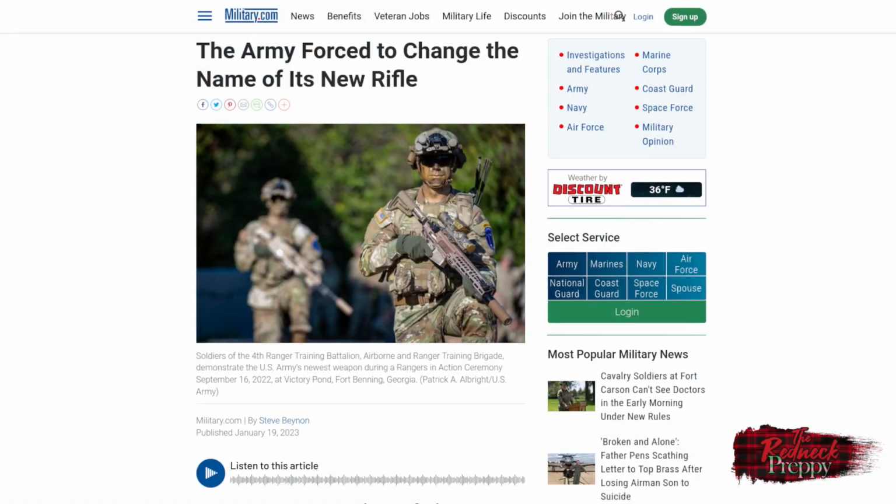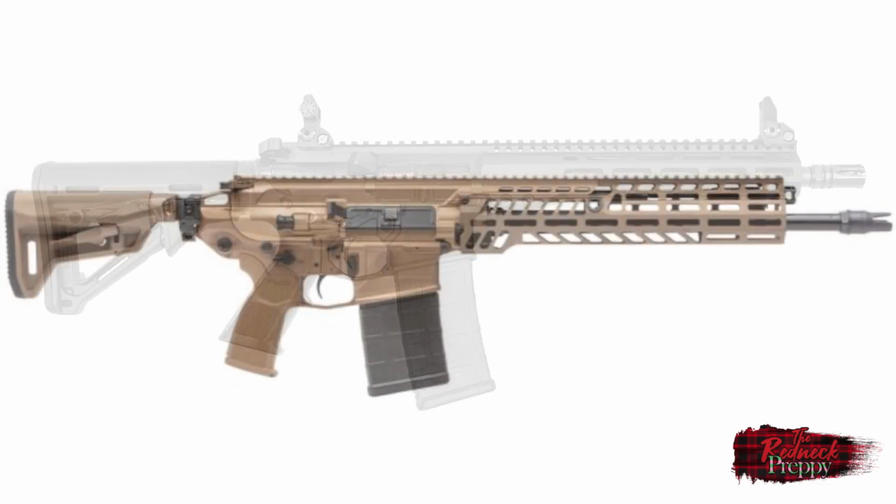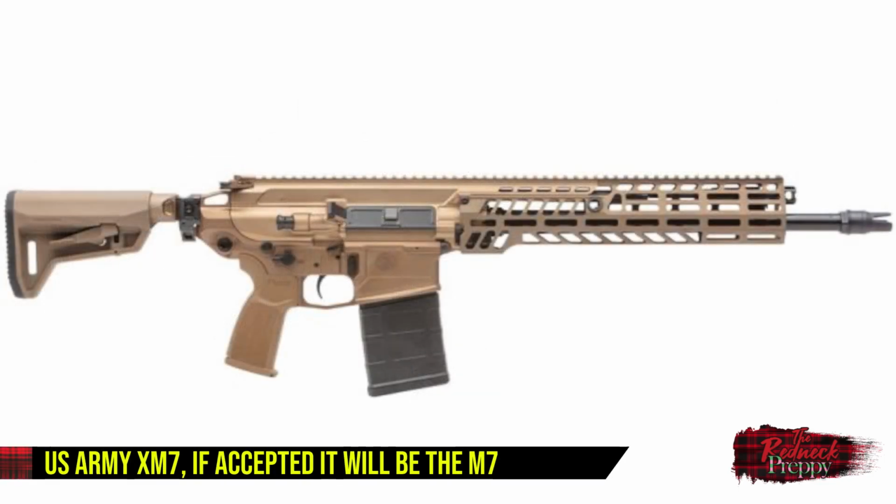And speaking of exceptions, the Army's current system can occasionally be broken. To replace the M4 carbine, you would be assuming that the next one would be designated the M5 carbine, and you'd be right. Except that the Army bumped up into a force even more powerful than they are, Colt Industries. The company makes an M5 carbine, so the Army had to designate their new Sig Sauer carbines as the M7 carbine. And no, I have no idea what the M6 carbine is.